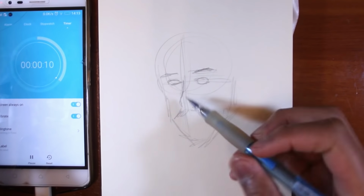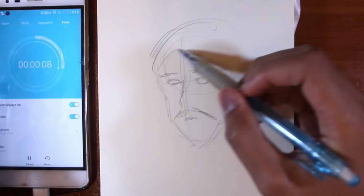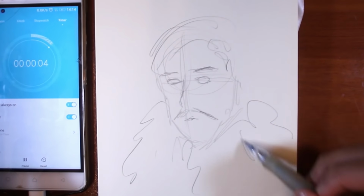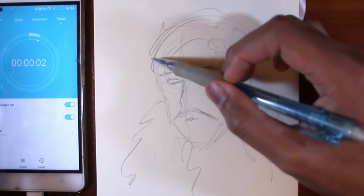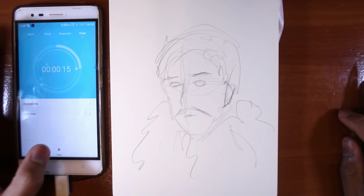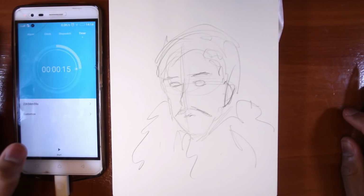The eyebrow. Oh wow, 10 seconds. Okay, the mouth, the hair. Oh my gosh, okay. The thingy, this here, like this, okay, the hair, and okay. And the ear, yeah, the ears, all right. That is pretty much what I got, okay?